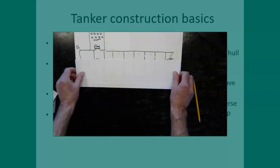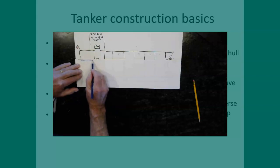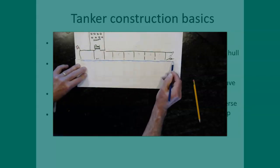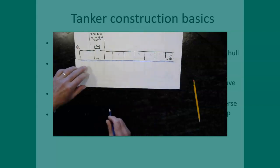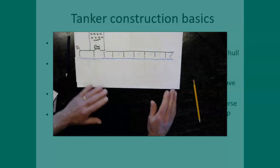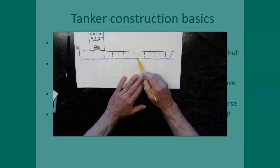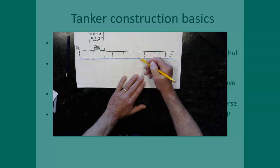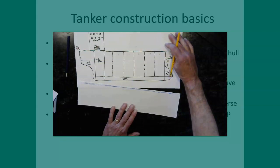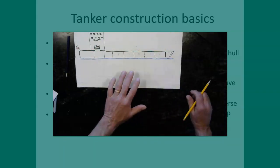When a tanker is underway, the tanker sort of floats. I'm going to put the water level right here. There's the water level, all right? There you go. Maybe it's here, but there's not a whole lot of freeboard, right? This distance from here to here, not a whole lot of freeboard. There's an awful lot of the tanker, kind of like an iceberg, underwater. But that's in the load condition.